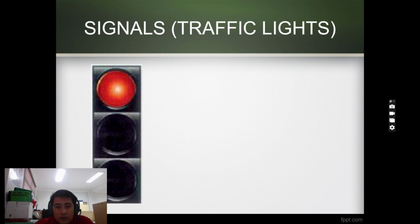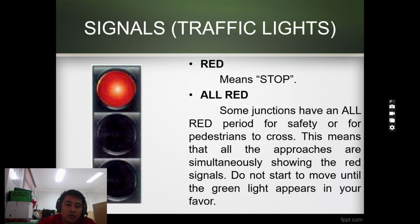Another signal, which is also the traffic lights. So, nung previous meetings natin, na-discuss na rin natin siya. So, additional lang, information. When you see the red signal, it means stop. So, all red, some junctions have an all red period for safety or for pedestrians to cross. So, this means that all the approaches are simultaneously showing the red signals.